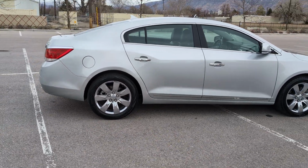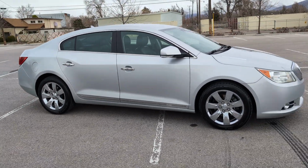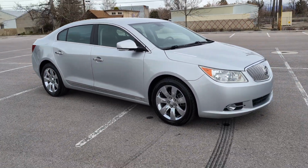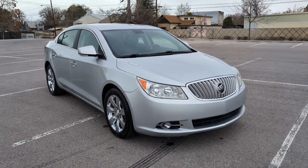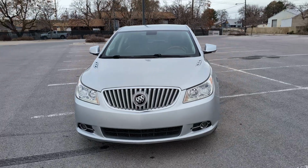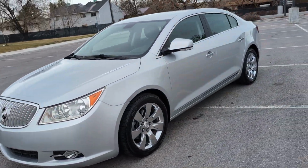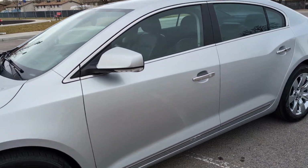Runs and drives excellent, everything works. It has passed safety and emissions, so it's just ready to be registered and enjoy. As you can see, the headlights are clear and bright. Glass is all good. I'm gonna open it up and let you take a look.